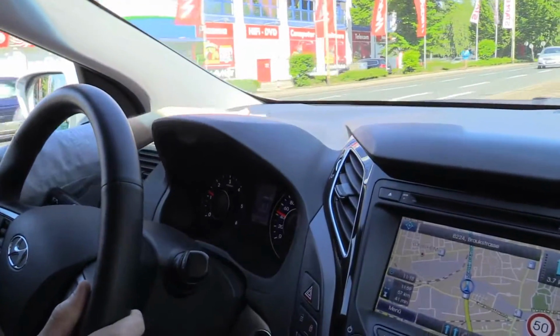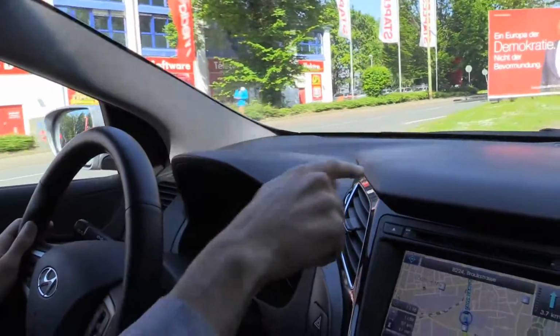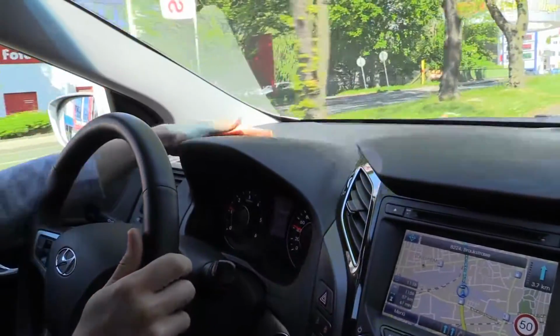The only thing I don't quite like is that there is a wide distance in front of the dashboard. And well, it's also just black plastic. It's not the hardest black plastic, but still this looks quite cheap, and I think the German manufacturers got that better here.